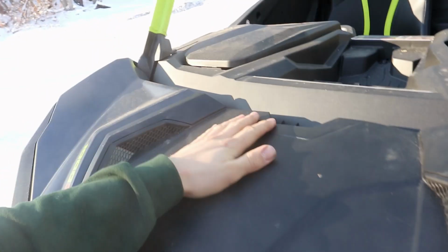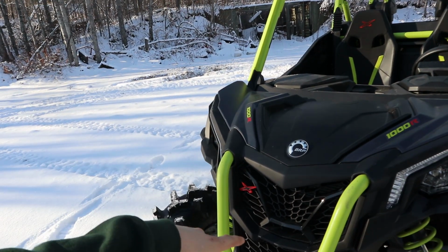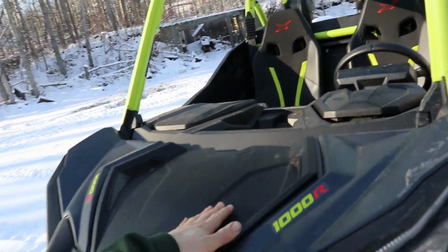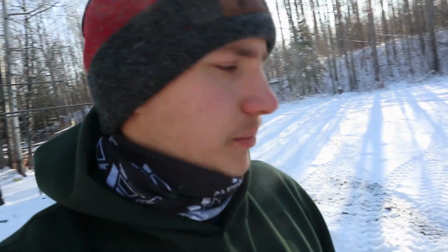And of course, this panel just pops in here. I know that there is one kit where the rad will mount up top here. I don't like that, because then of course you lose your vision. But we'll figure something out here.